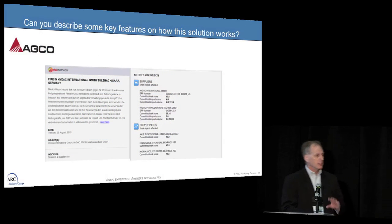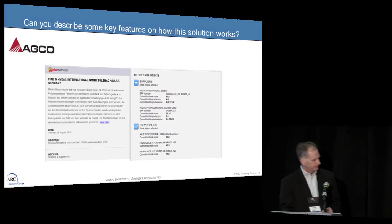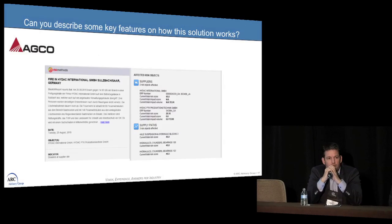I just want to dig a little bit deeper into the solutions, how you actually use them, the key features, what makes them tick. You can imagine if there's a tool in place that is screening 10 billion web pages a day connected to different sources and databases from the World Bank and United Nations and insurance companies, that there are quite a bit of alerts coming in every day.